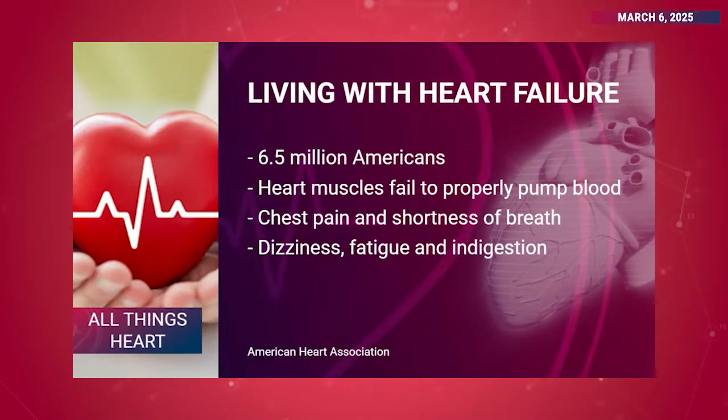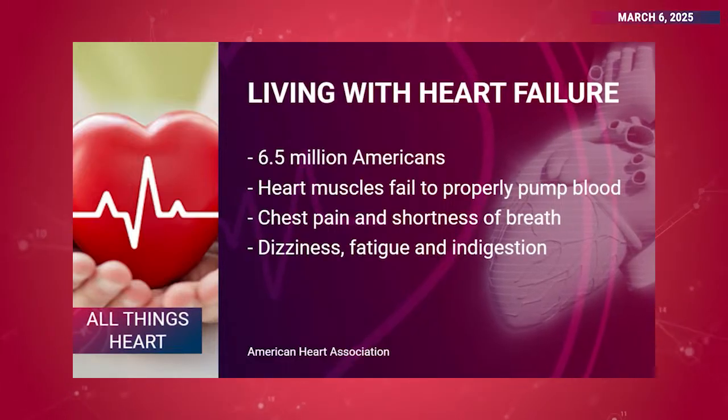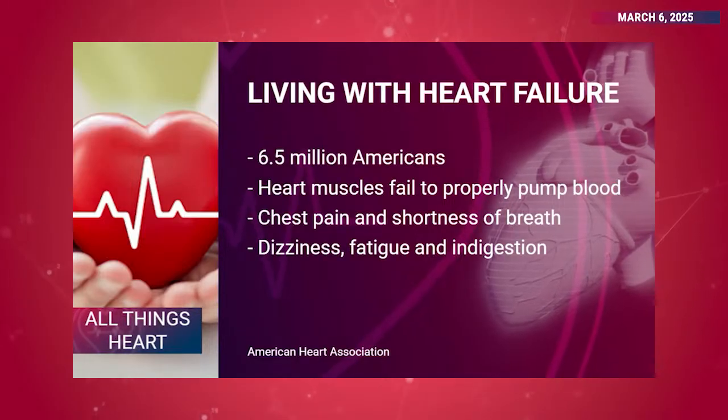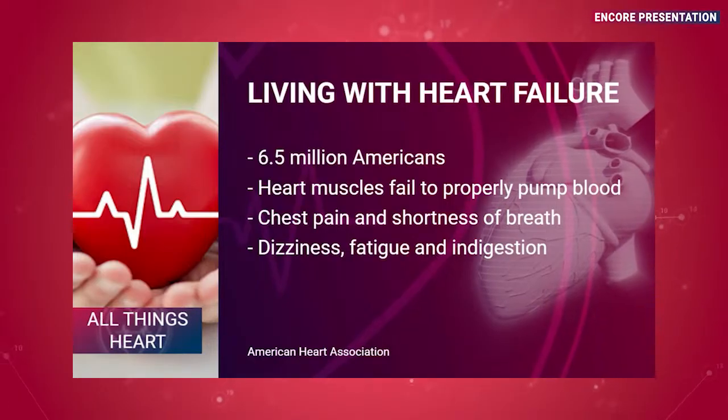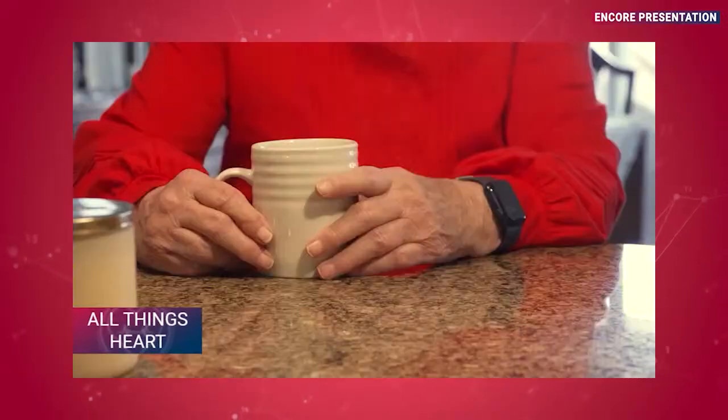Heart failure is when the muscles of your heart aren't pumping the blood as well as they should. It can cause chest pain, shortness of breath, dizziness, fatigue, and sometimes indigestion. And when you have heart failure, a transplant is not the only option by a long shot. There is a new FDA-approved treatment, and the woman you're about to meet says it's incredible.